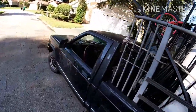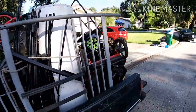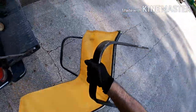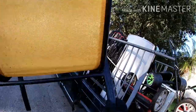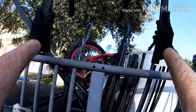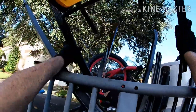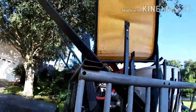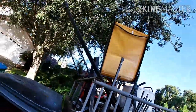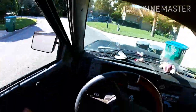Aluminum too. Nope. I was hoping. There we go. I think we're getting higher. It's all right, we'll watch for low bridges. Just a couple houses down, actually.